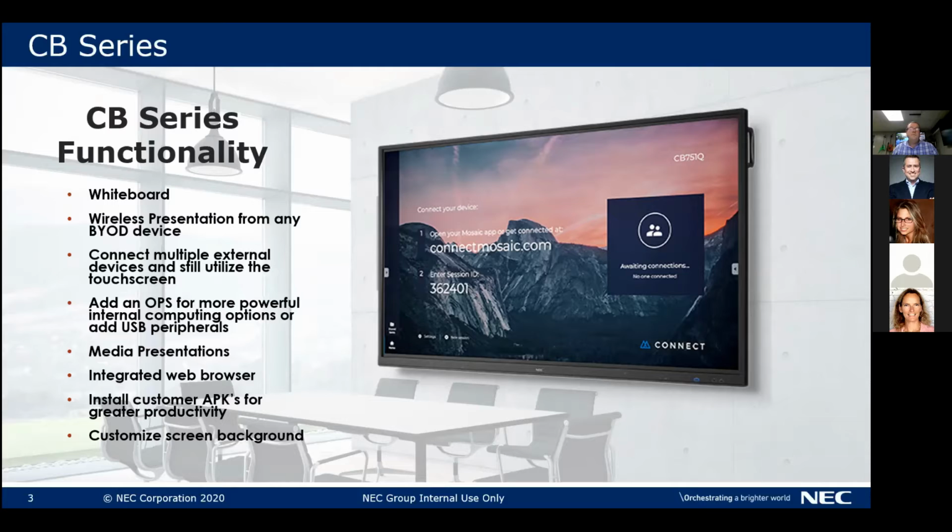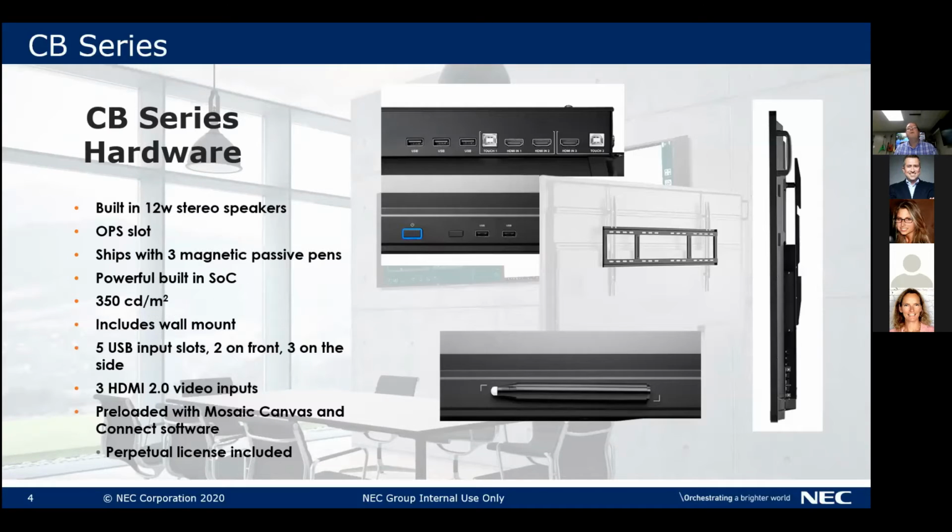And then we also can customize the screen background. So regardless of your vertical, the background that you see generically on the CB, if you look through any of our literature, can be changed. That's especially appropriate for schools and businesses where they want to have corporate branding and corporate logos.